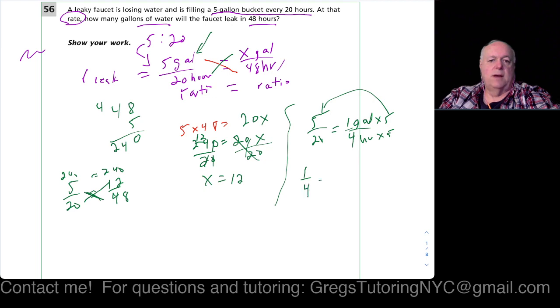We're trying to look for what over 48. Well, the denominator is 4 times the numerator. So that means if we go in reverse, this needs to be 4 times less. So 48 divided by 4 is 12. All right, so we have a second way to confirm that that's the answer.